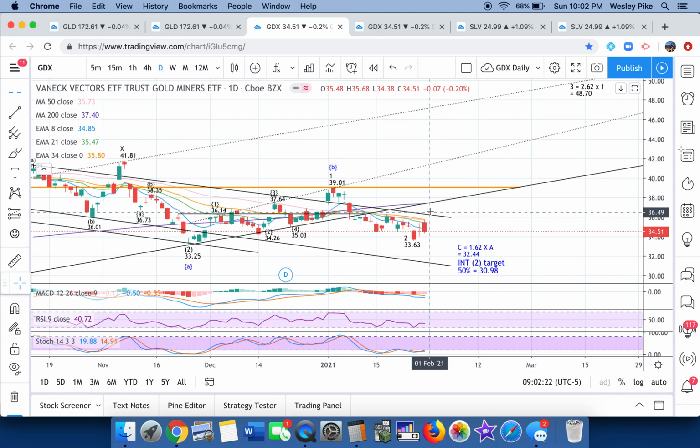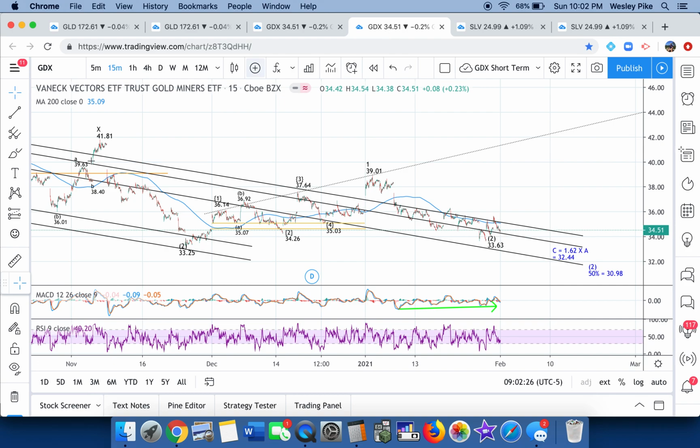But this time, that gap has to stick on the back test. You're going to see it. Here's the gap. Didn't stick. Here's the gap, and it failed. This gap back test needs to hold. And in order for this whole thing to play out, we've got to start seeing these moves stick and then move with momentum. Okay, so that takes you through kind of the big picture of the metals and of GDX.